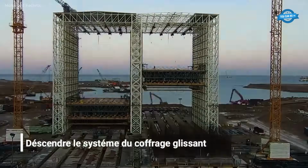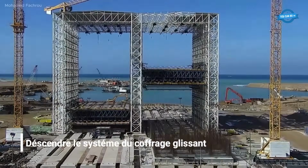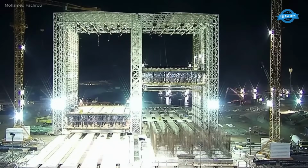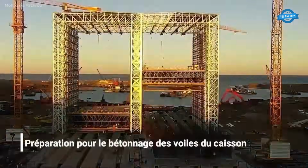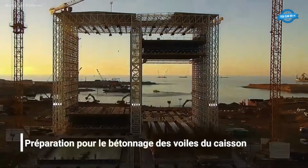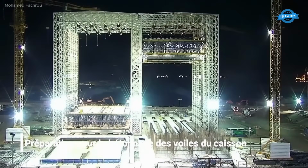The slipform structure is lowered and prepared for the vertical casting of the caisson walls. Reinforcement and concreting of the vertical walls are carried out continuously, 24 hours a day for 5 to 6 days, depending on the setting time of the concrete.